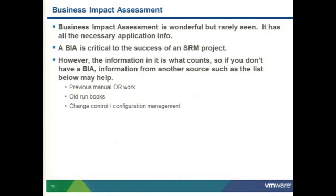So business impact assessment. For those of you who have had successful implementations, who's done a business impact assessment? BIA. That is actually a pretty high ratio. I think there were about 7 people, maybe 10, whose hands went up. It's very rare, but it's very, very good to do a business impact assessment. Let me soften it to say it's a really, really good idea.